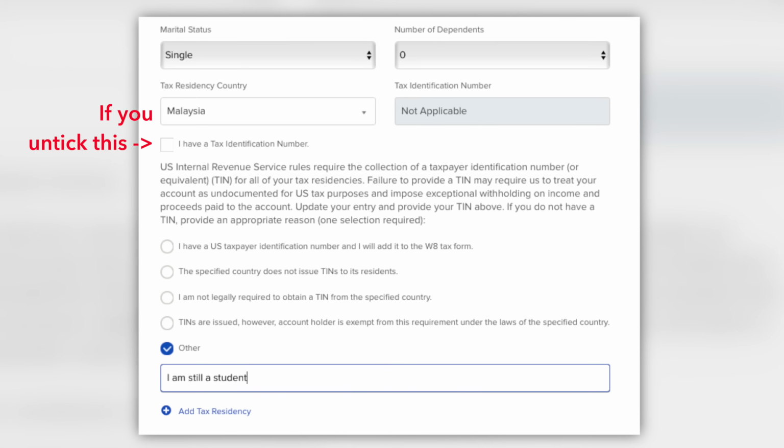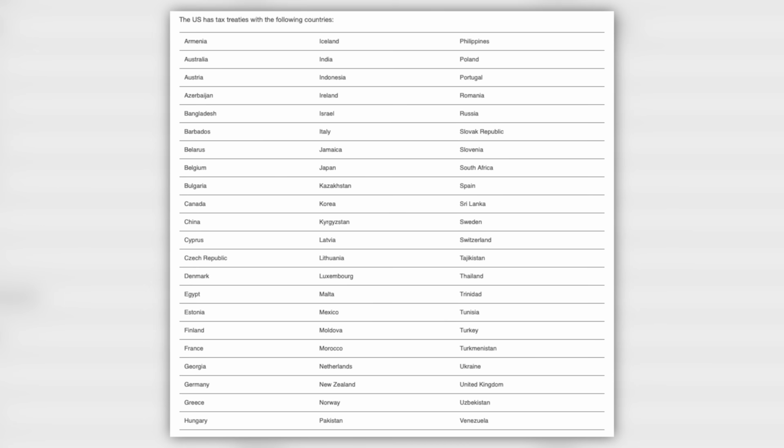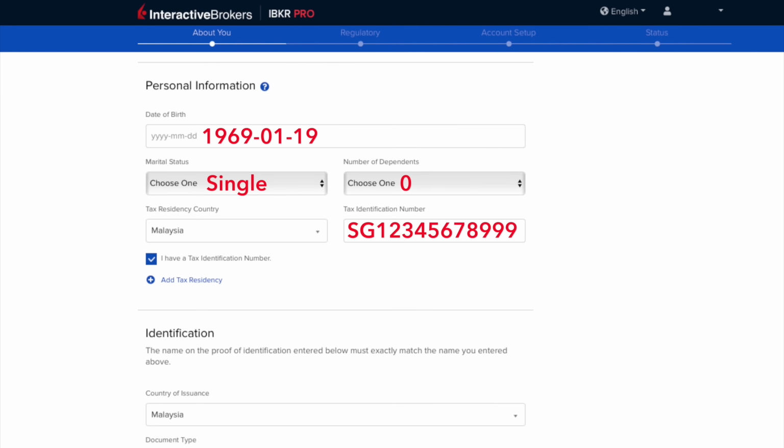It will ask you to choose what is the reason. To be honest, none of them really matters because Malaysia does not have tax treaty with the US, so there is no tax benefit that you are losing. But if your country is listed here, then you might want to reconsider your choice. Anyways, for most of us, since we are paying tax, I highly encourage you to put in your tax identification number just to save the hassle in the future.